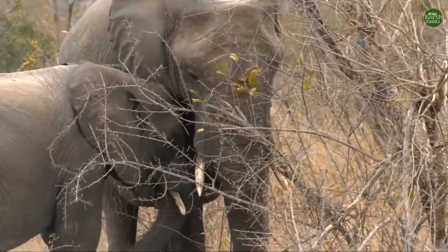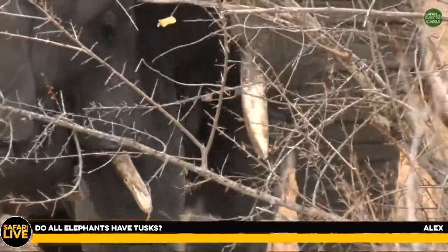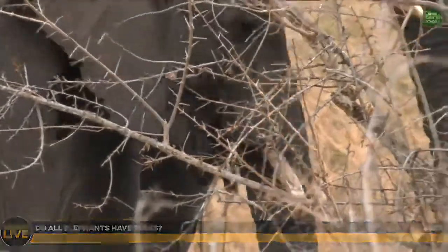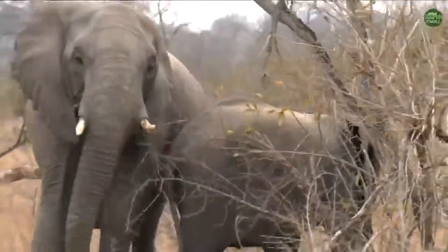I'm hungry. Alex, not all elephants have tusks. Some of them are born without tusks. That's kind of like a genetic thing. Some of them just have them and some don't, but most elephants do have tusks. But it's one of those things that happen every now and again where they just don't develop them.